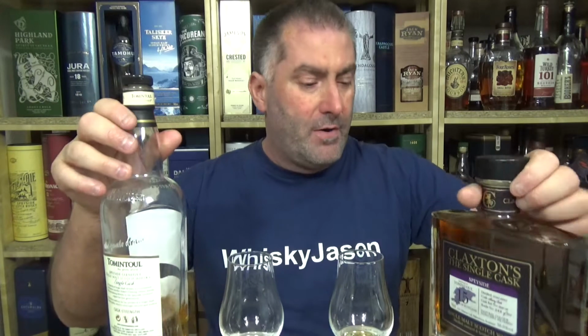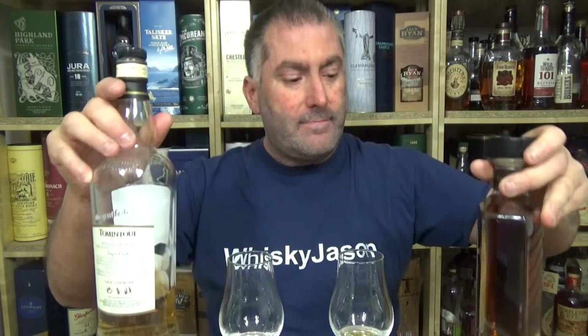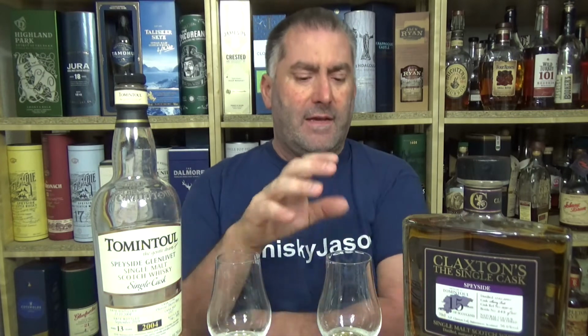Yeah, and it's 59.2%. Now, if you look at the color of these two bottles, you will notice immediately light, dark. Even when I smell them, I'm going to get old sherry, old school sherry. Oh, new school sherry. This is darker, has a little bit of a phosphor moment, a little bit of that match moment there. Here, this says Oloroso, this says sherry. So what type of sherry is it?